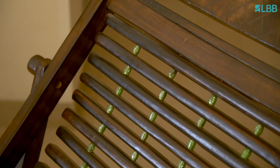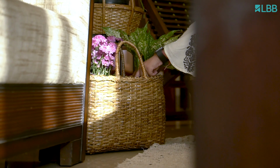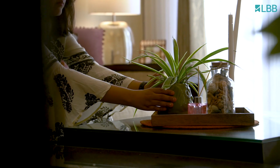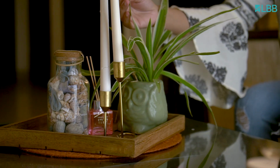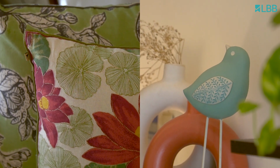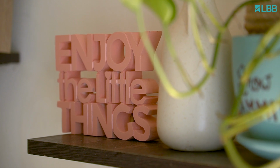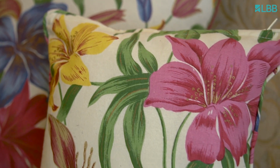I have added a lot of items from my hometown, that is Assam. You can see these cane items that are from there, and also this plant stand is one of my favorite because it is gifted by my father. I just love to keep it this way. And I have also used a lot of neutral colors because that way it gives me a very relaxing and very peaceful vibe at my home.